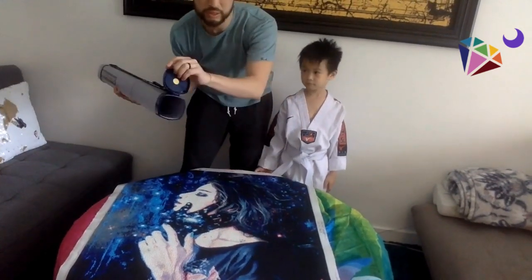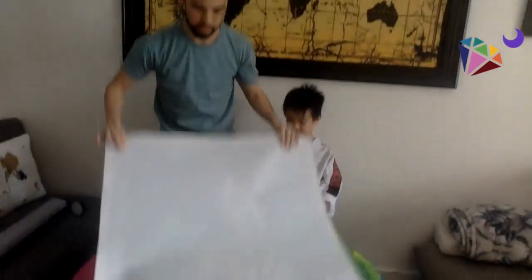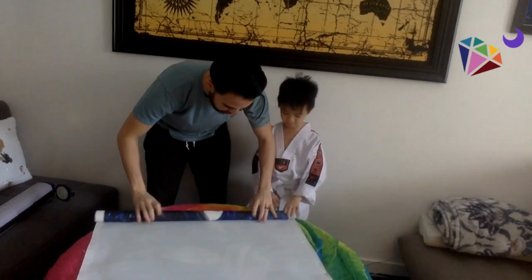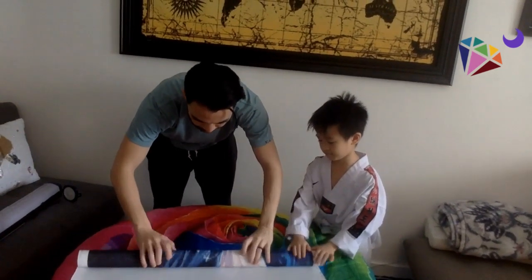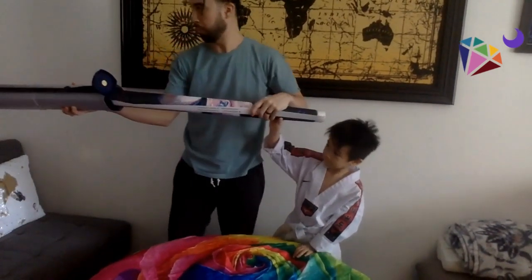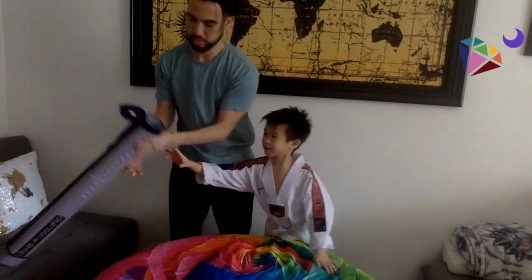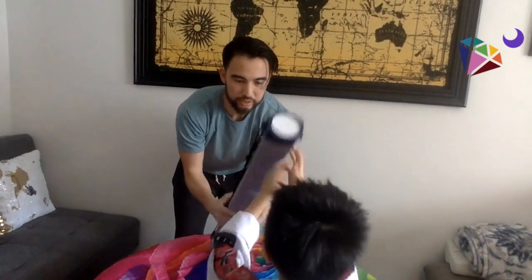So you simply pop the top like this, flip this over, just roll it, not too tightly, just enough. Oh. Figure two. Thank you, Rocket. It's in right there. And close the lid, Rocket. Thank you. And that's it. Rocket 2.0.